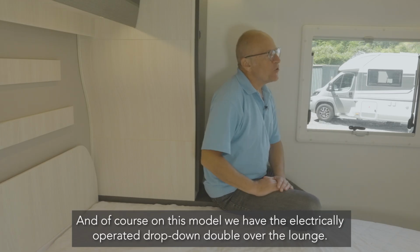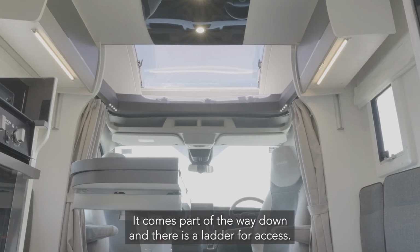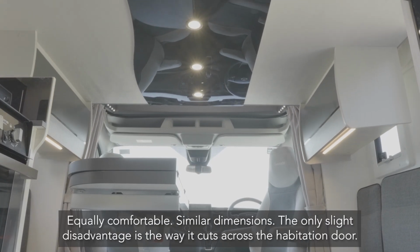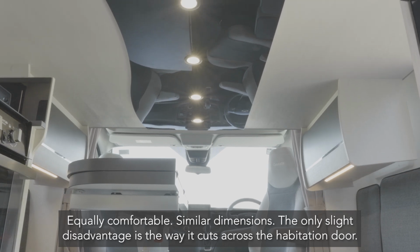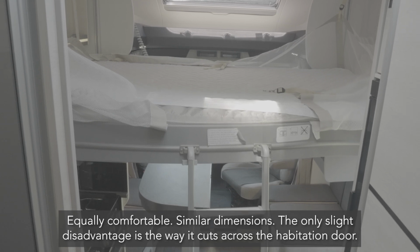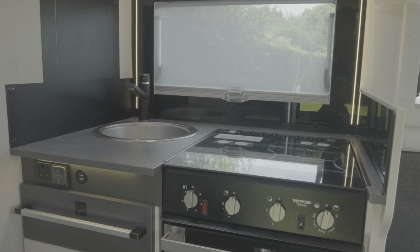And of course, on this model, we have the electrically operated drop-down double over the lounge. Comes part way down, and then there's a ladder for full access. Equally comfortable, similar dimensions. The only slight disadvantage there is the way it cuts across the habitation door. And just note also, that's an optional extra.